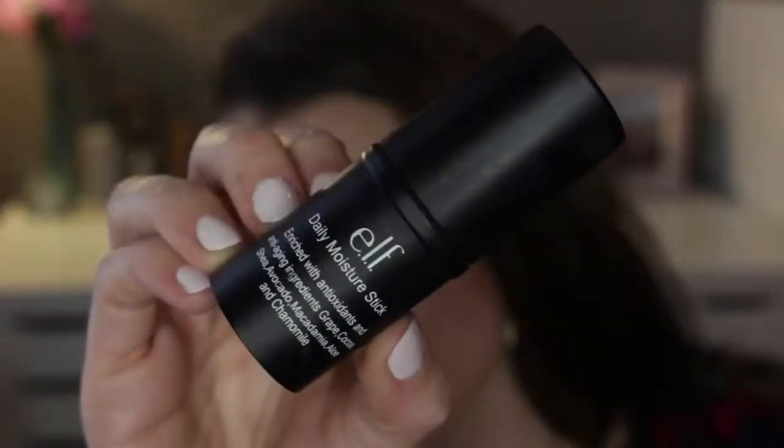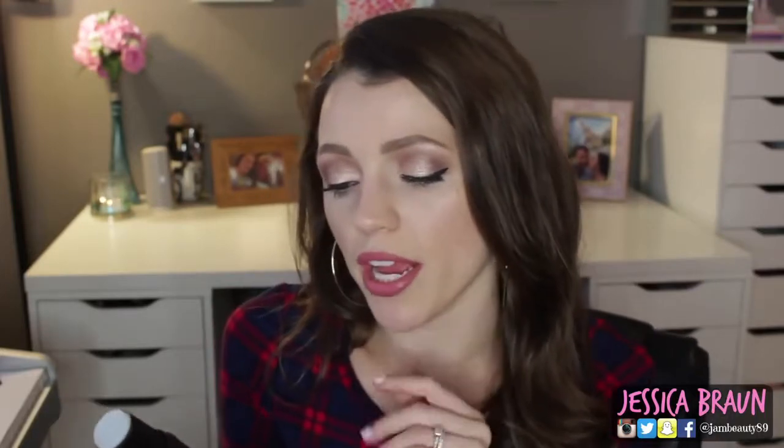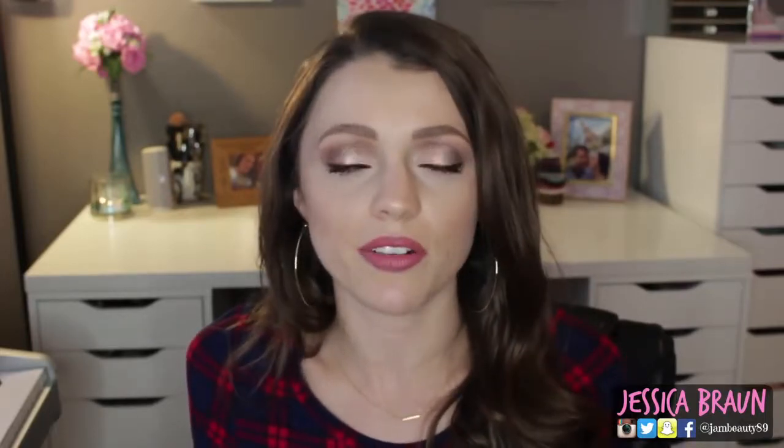So the next product I'm going to share with you is this e.l.f. Daily Moisture Stick. And this product confounded me when I first got it because it's a stick, and I was like, do you just put it on dry areas? What do you do? It says it's enriched with antioxidants and anti-aging ingredients: grape, cocoa, shea, avocado, and a ton of things. But that doesn't really mean much to me if the product doesn't do anything. You know what I mean?